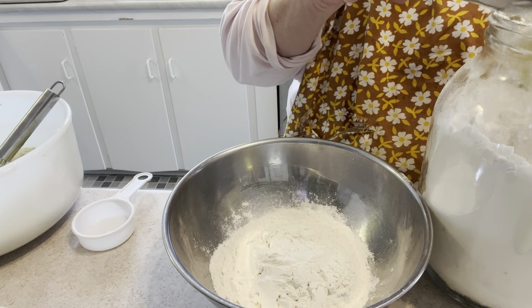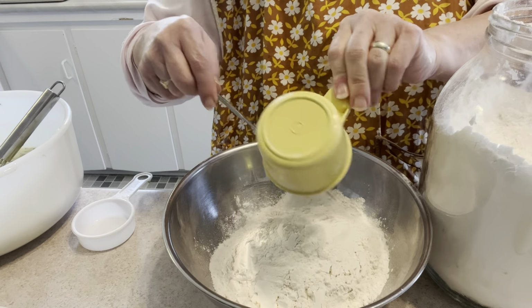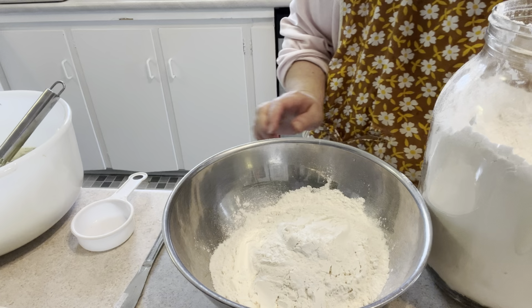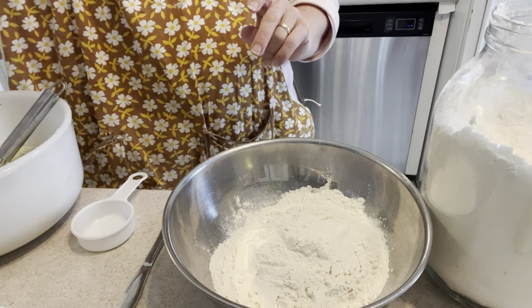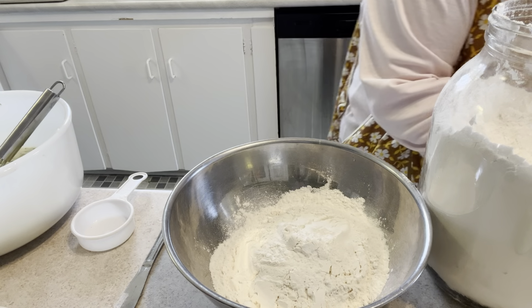I apologize for my chip. He's very wound up today, and I'm wondering if he's sensing the blizzard that's on the way, because it's not usually like him to be this way. He's usually a very nice, quiet little guy.